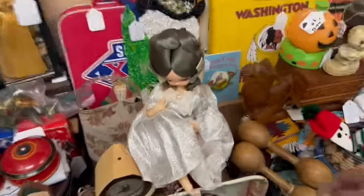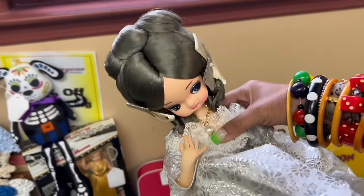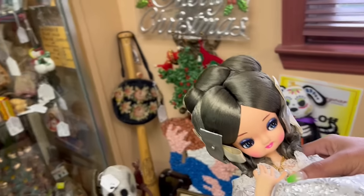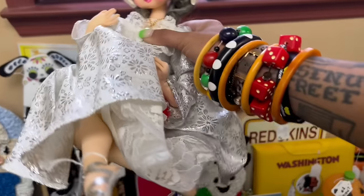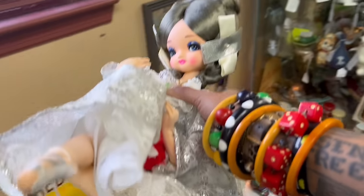Well, first and foremost, look at her. She needs to come home with us. She's made in Japan, which is my favorite type of pose doll. Oh my gosh, I'm so excited. They definitely were here. And she's so freaking fabulous. She's $15 and 30% off.